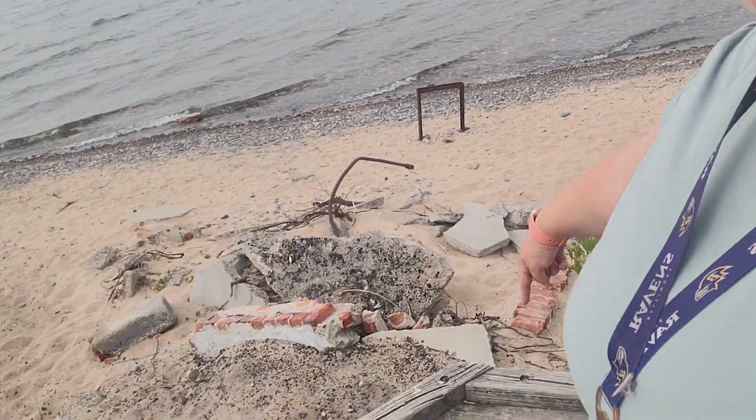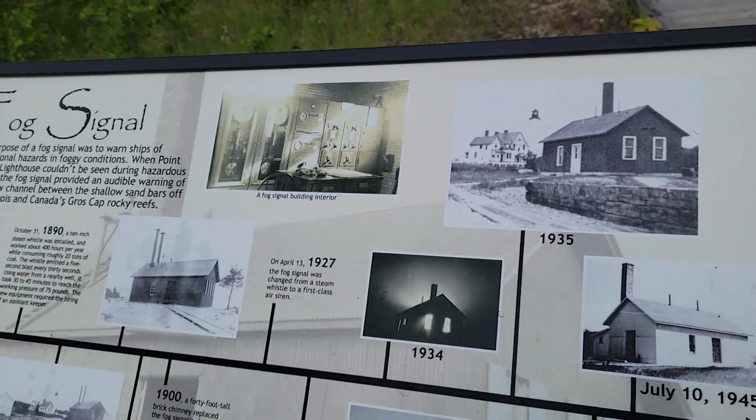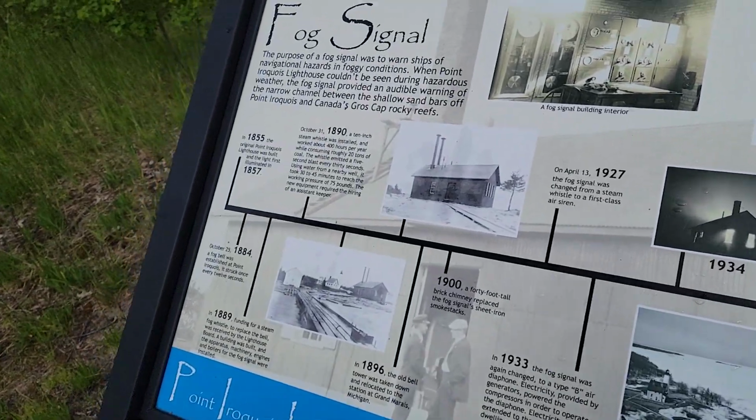There's an old foundation here. I don't know what that's from. I don't remember there being a building there. Oh, apparently there's a plaque for it. So I guess it was this building right here. But it doesn't say what it was.